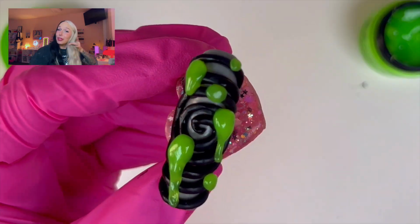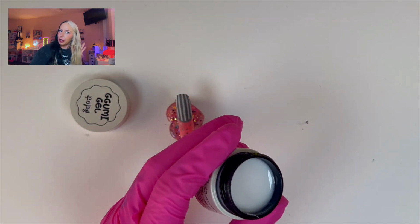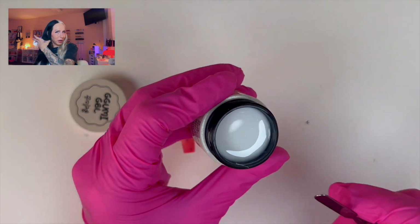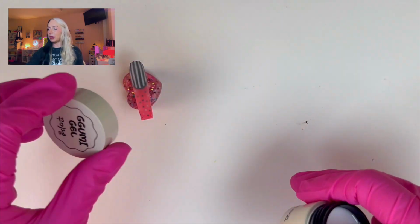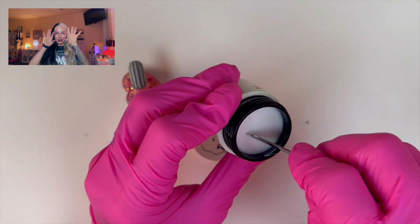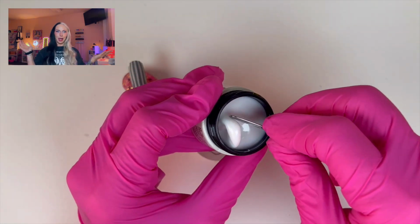I forgot these glow in the dark. Shit, I didn't get a video of them glowing in the dark. I should probably take them home with me tonight because it's obviously not dark yet. Take them home with me tonight and hopefully I'll be inserting little clips of them glowing in the dark.